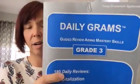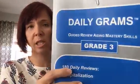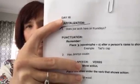This is called Daily Grams. And I'll use it sometimes to just support things. I found he wasn't really too ready for it, so we haven't done a lot. See, it is April, and we're on day 16.